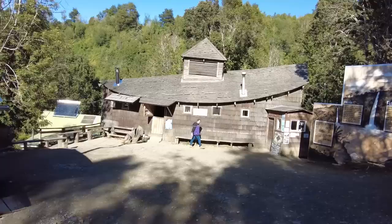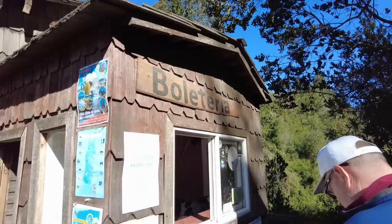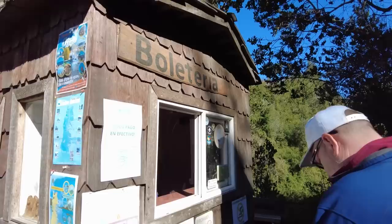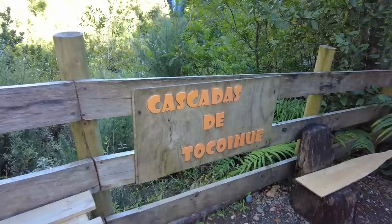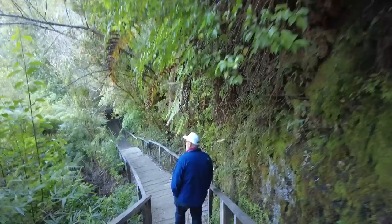All right, let's go down to the little boleteria. Ticket booth. Ticket booth, and see if we can get in this thing. There it is, right past the ticket booth. We're gonna try to get a little closer. Walk. The sign is unique. I don't know what it is. There we go. We got stairs. Tekoiwe. That's what we're calling it.